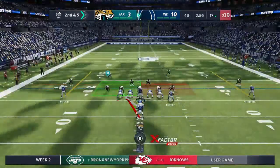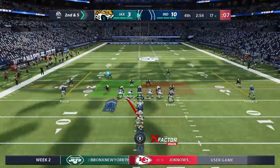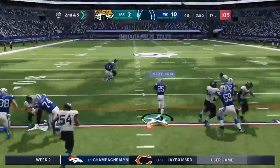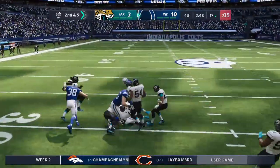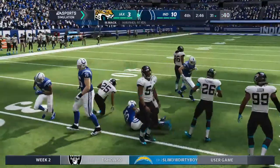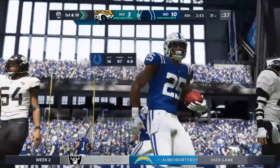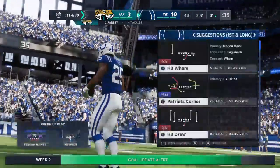The first down run got 5. Here's 2nd and 5. Staying on the ground with Mack. And he's got it past the 30 before he's hit and dropped. Give him 14 on that one and a first down.